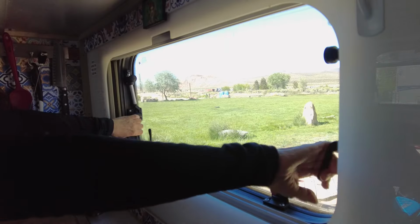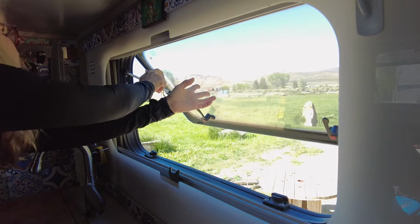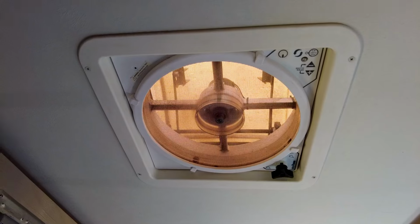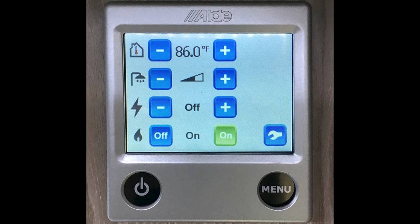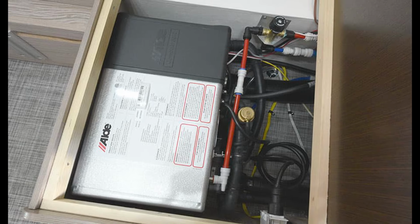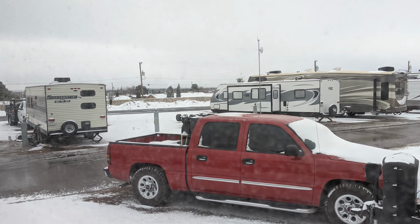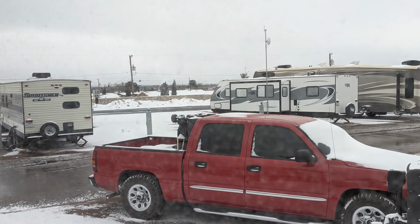In my hard-sided camper, ventilation is never an issue with the awning-style windows, and I have a MaxAir fan. Also, I love the Alde heating system. It is quiet and efficient, and there are never any cold spots. It has been snowing out, and I would not have known it because I am warm and toasty inside.